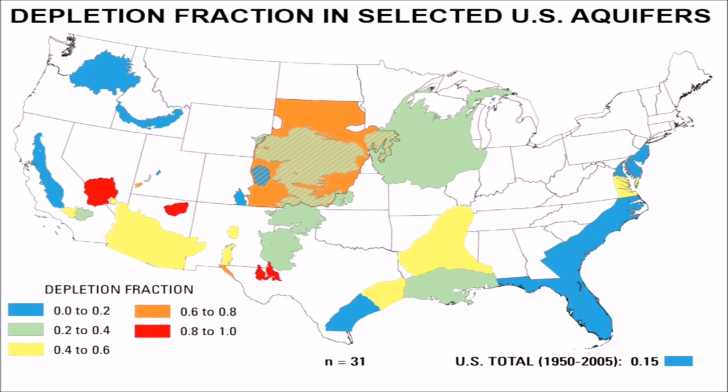The depletion fraction in individual aquifer systems varies substantially across the US from aquifer to aquifer, but the trend you could see is that the largest depletion fractions occur in the arid to semi-arid southwestern US, where the potential for increasing recharge or decreasing discharge are the smallest.